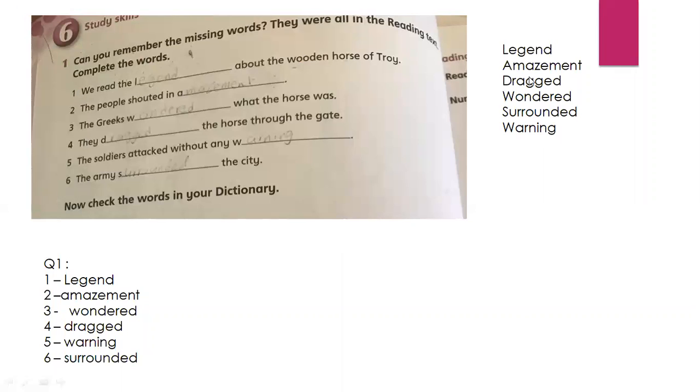Complete the words. Here we have these words and we should add them to the sentences in order to complete them. The first one: we read the legend about the wooden horse of Troy. These words we took from the text itself, so these words are very important. Also, here we have the first letter of each word. In each sentence, we have the first letter of each word that we should add.